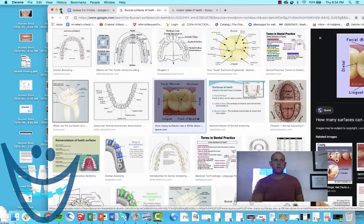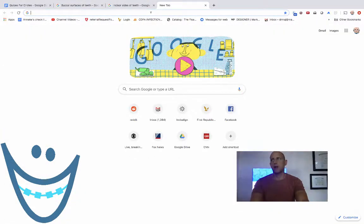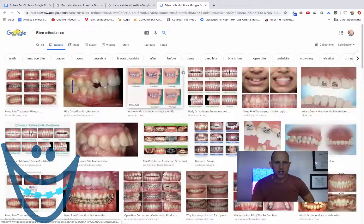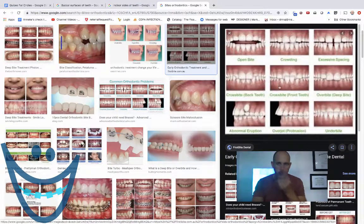So let's talk some ortho here. Let's first talk about the need for orthodontics. Let's talk about different bites, bites for orthodontics. Okay, so let's just do this one right here.